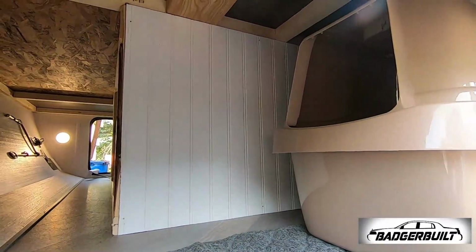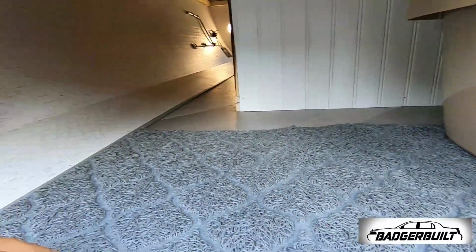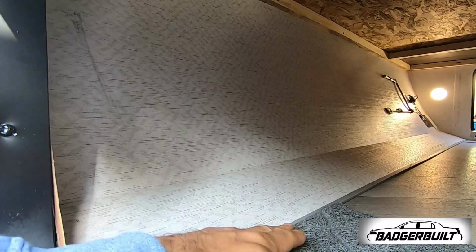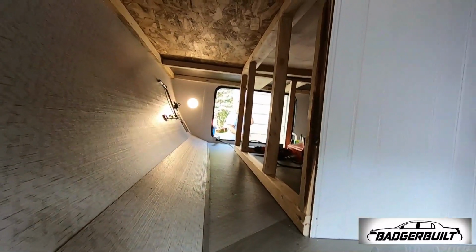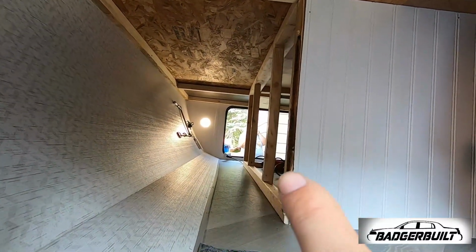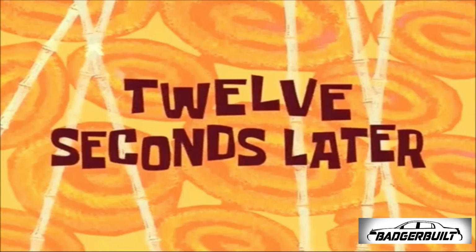So we got one panel down. I got the litter box all put back in. Now, Scott and Julie are kind enough. They got a bunch of extra carpet, so we're going to probably carpet this. But first, I'm gonna knock out that other panel, and I'm gonna get this long panel cut, but I'm not gonna put it in because it'll be easier to crawl in there and do the carpet. So yeah, moving on. 12 seconds later.